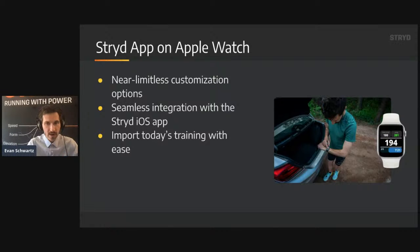The Stryd app on Apple Watch, again, it did not come out this year, but we've put constant work into the Apple Watch and that integration in terms of ease of use. You have near limitless customization options with the Apple Watch, and we've heard from many people say that Stryd plus the Stryd app on the Apple Watch is the best running experience out there. It offers seamless integration with the Stryd iOS app. You can import your daily training with ease.